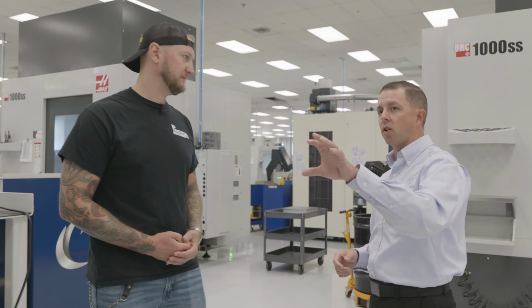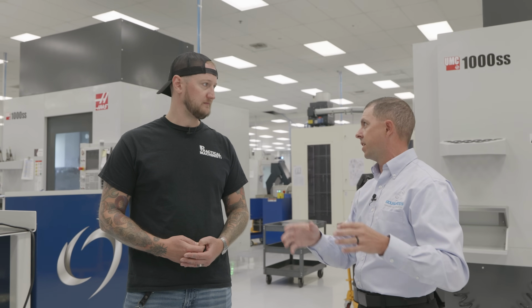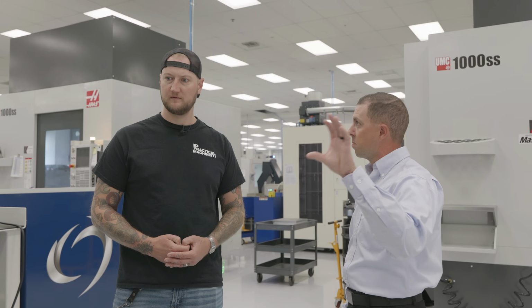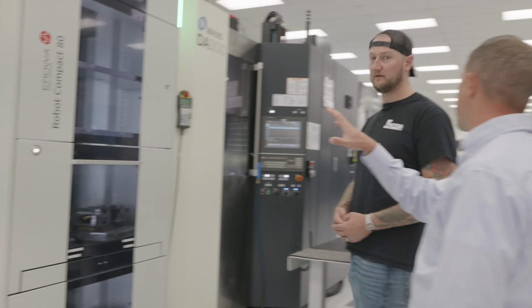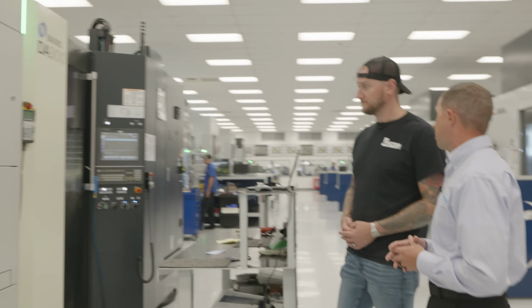Correct. Just to give you a great instance, this automation is probably the most economical entry point for most organizations to get into. It's a pallet pool. You can put multiple setups, multiple fixtures in there. On this machine today, we can put up to 30 different pallets. Oh, no way. And we can run multiple different variations of products.